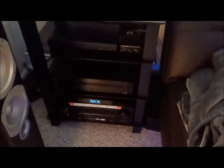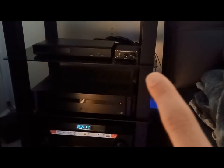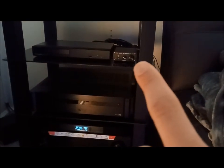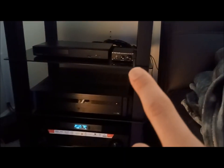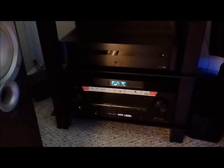I live in a condo in a building, and so I don't run my subs because I don't want to disturb people. But here's my gear. I have a DVD player, an amp for my bass shakers. You know, pretty cheap. The bass shakers probably cost about 50 a piece. I have two of them, and the amp is pretty cheap. I got them on Amazon for like 50. Speaker wire plus banana plugs cost probably around 150, 160, 170.